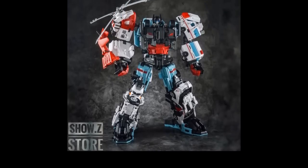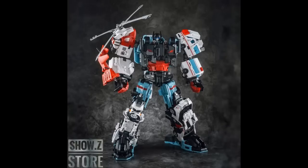Next up, we have this Yes model version of Defensor. This is a KO of the Guardia set. I think Make Toys made it originally. It's only 15 inches tall, not that big, and I really don't think it has any diecast in it. But it's still a Defensor, which is one of the combiners not quite represented just yet. This is a pre-order, going to be around 176 or 180. It does look pretty good. It's a little short, but that's not a bad deal for around 180.